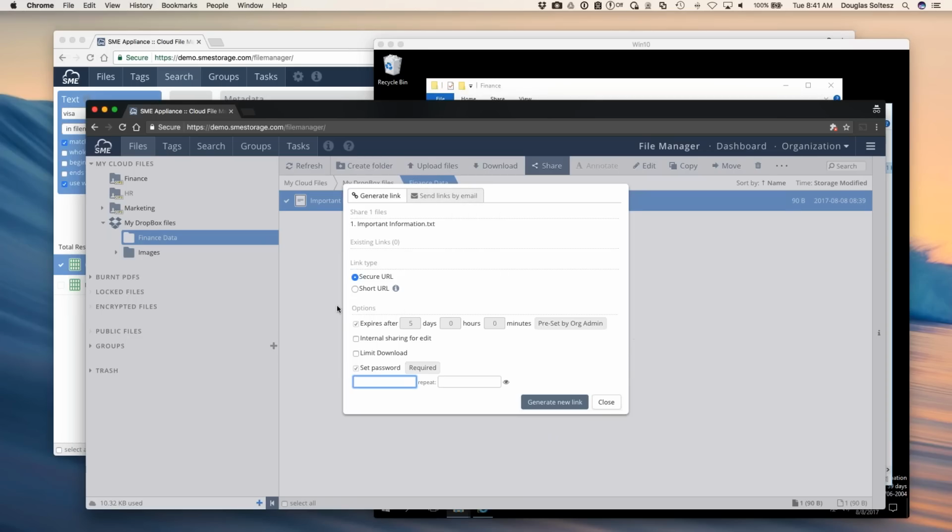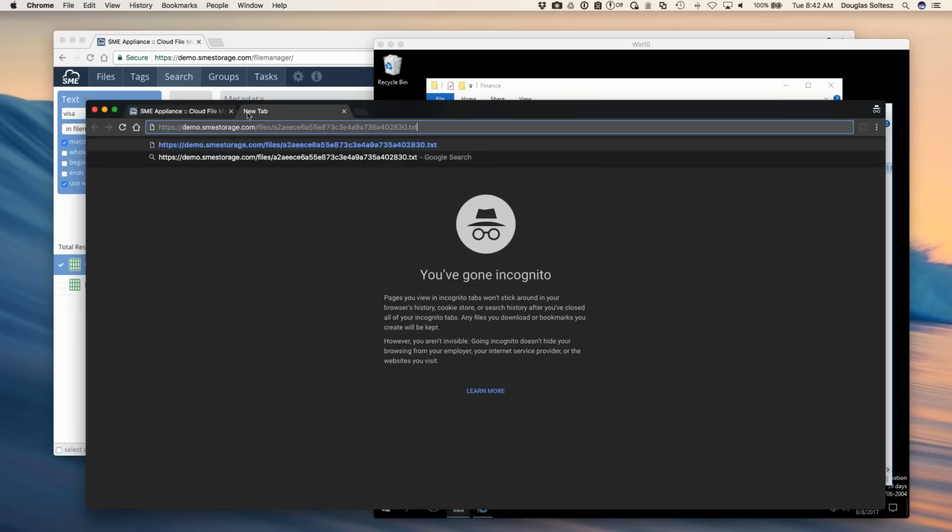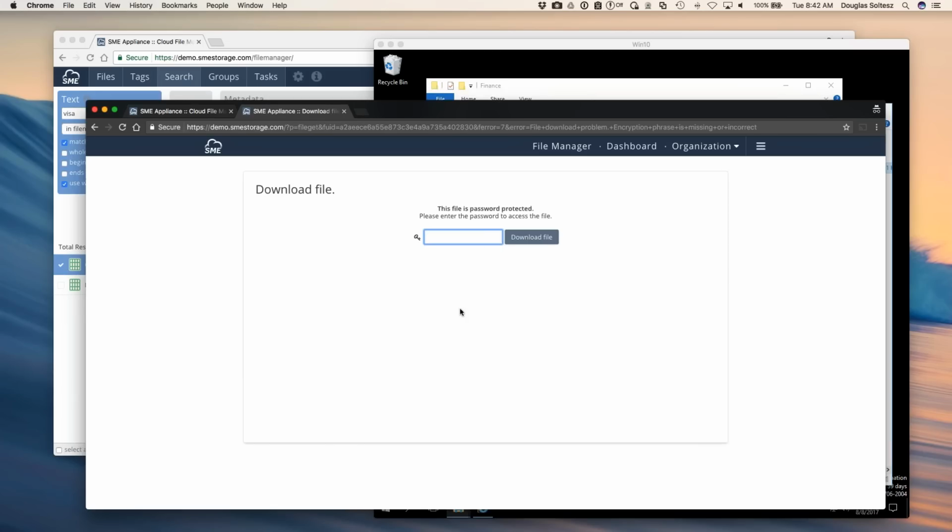And so what I have here is the option to share this file. My admin has already enforced that it cannot be shared for more than 5 days. I am going to limit it to being downloaded twice. And I'm going to set a password. In fact, I'm just going to use a simple password, and I'm going to generate my link. So now if I take this link and I paste it in a window, what I'm presented with is the need to enter my password. So I'll go ahead and put that in.